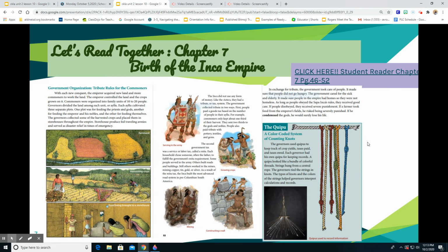So let's continue to read. Government organization: tribute rules for the commoners. With each new conquest, the empire acquired new land and more commoners to work the land. The empire controlled the land and the crops grown on it. Commoners were organized into family units of 10 to 20 people. Governors divided the land among each unit, or ayllu.